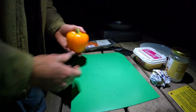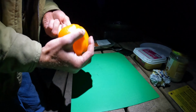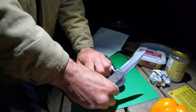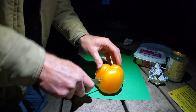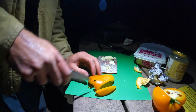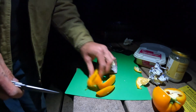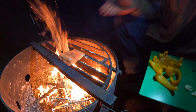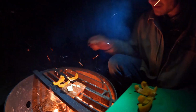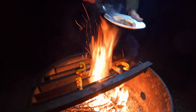Oh yeah. Alrighty, we have a bell pepper, trout fillet, and some potato salad. Okay, there we go. That's better. Oh yeah, we did. Nice.